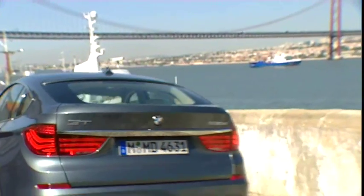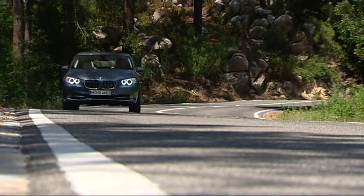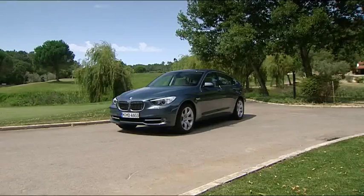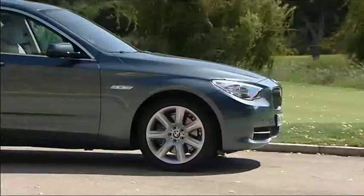BMW claims the Gran Turismo creates a brand new segment niche, and it will certainly look like no other vehicle on the road when it reaches Australia in March 2010. It looks like the love child of BMW's coupe-like X6 four-wheel drive and the 7 Series limo.